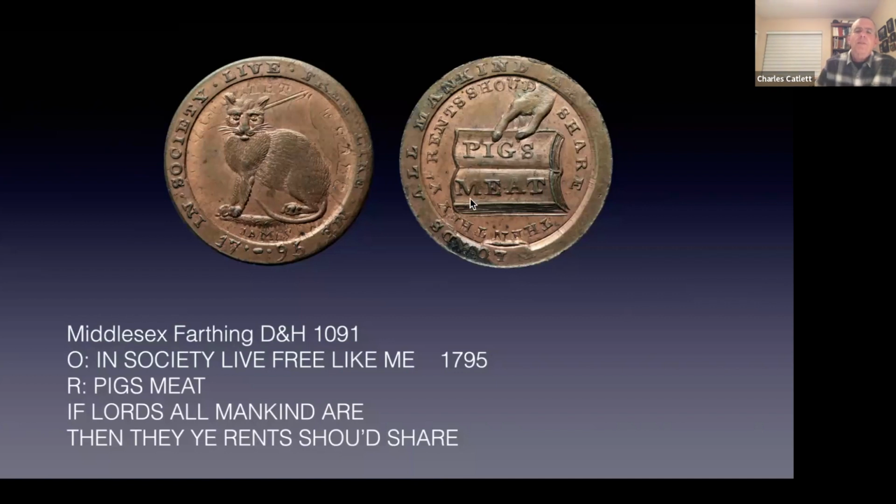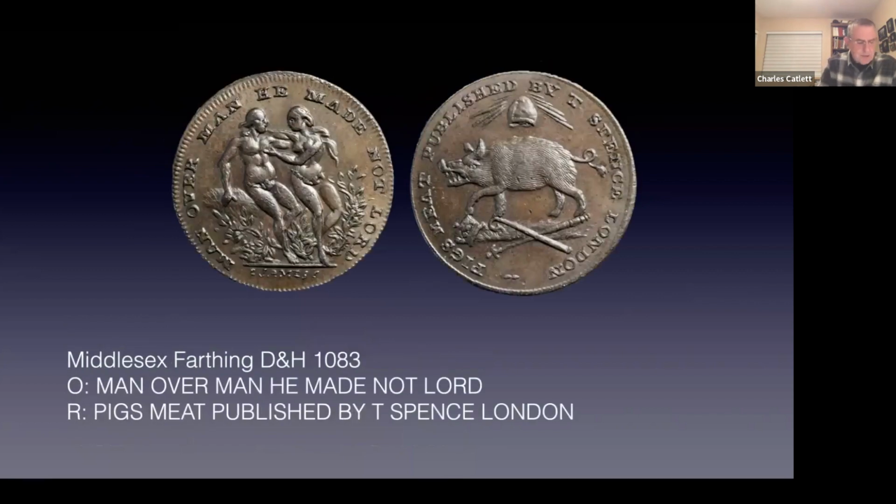And one thing I love about this is it's got a really neat die clash. You can really read the lettering right. When I purchased this at auction in London, they call this shadowing. Took me a while to figure out what they meant in the catalog description there.